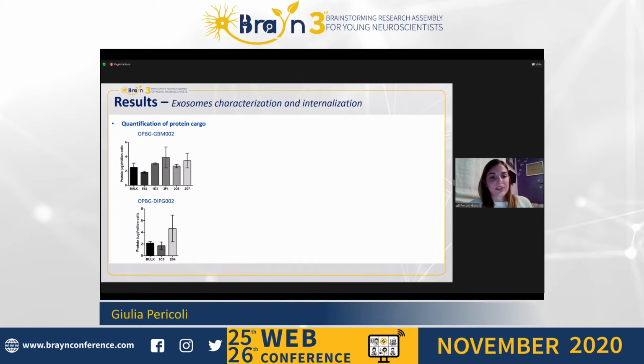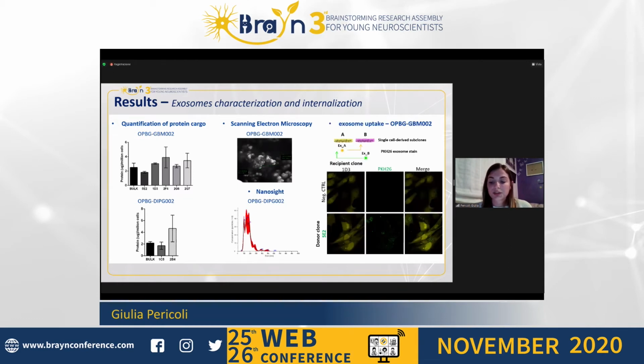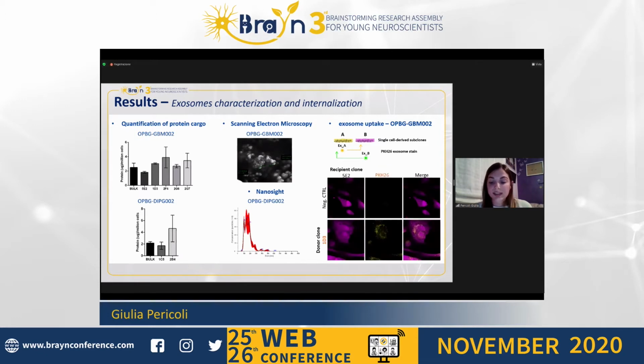Regarding the role of the exosome in indirect cell-cell interaction, first we characterized the extracted exosomes derived from the bulk population and the single-cell derived clones. In particular, we characterized the protein cargo by BCA assay, and we demonstrated that we extracted the exosomes by SEM and NanoSight. Furthermore, we found that GBM and DIPG subclones release exosomes, which are actively taken up by individual clones.